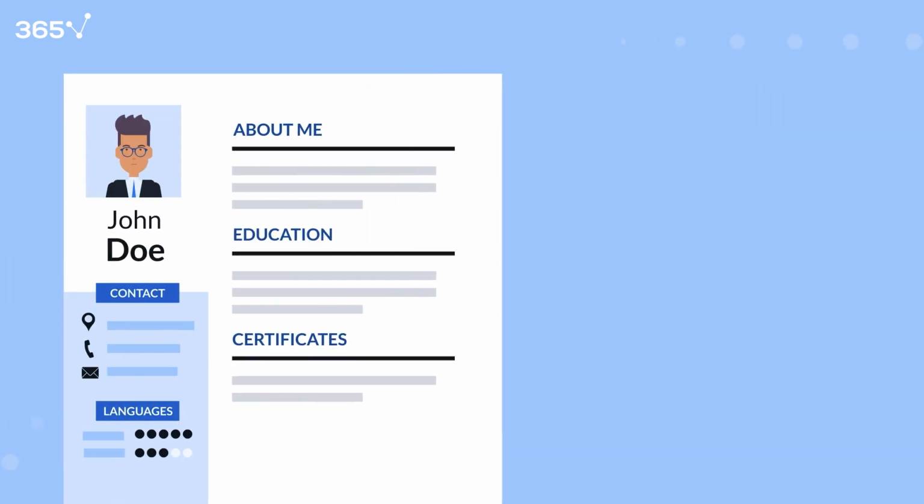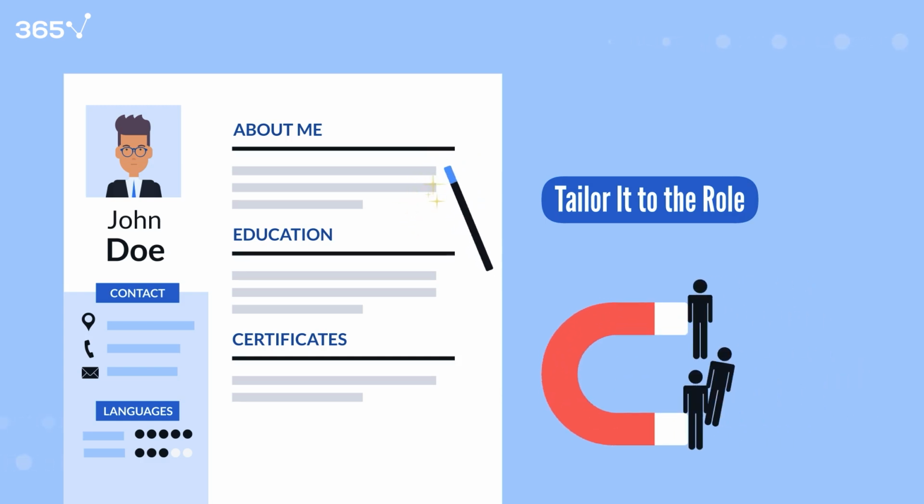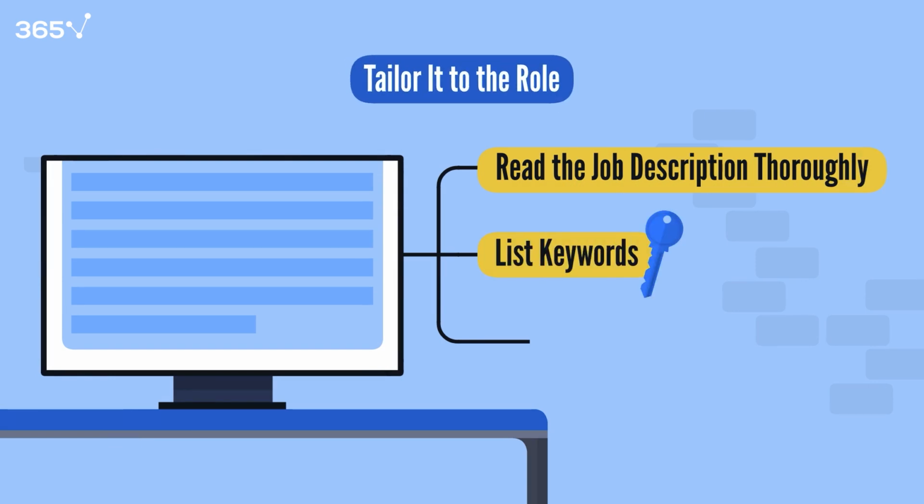Sending the same generic resume to every company is not a good idea. Your resume should be tailored to the position you're applying for, which will help you attract attention more easily. A key piece of advice I can offer is to thoroughly read the job description for each position you apply for. You can create a list of keywords that describe the perfect candidate. Adapt your resume accordingly. You should customize your resume for each company that you're applying to.